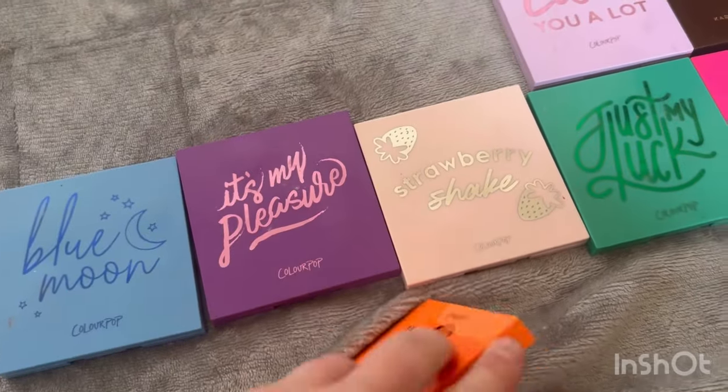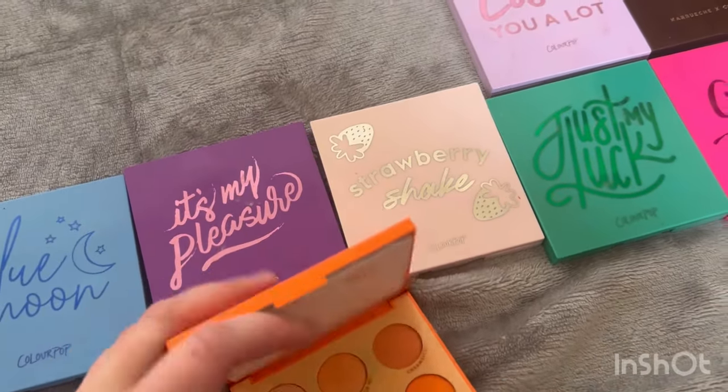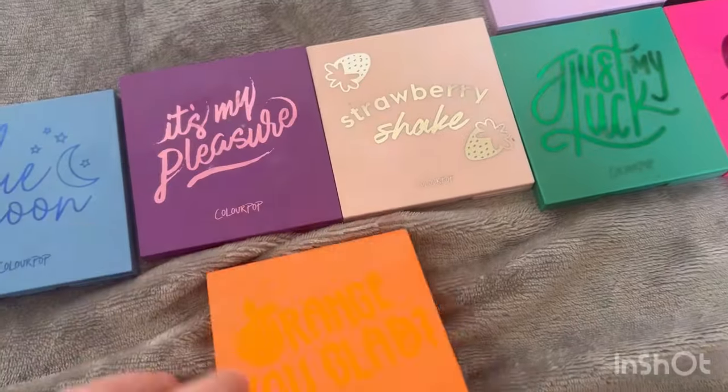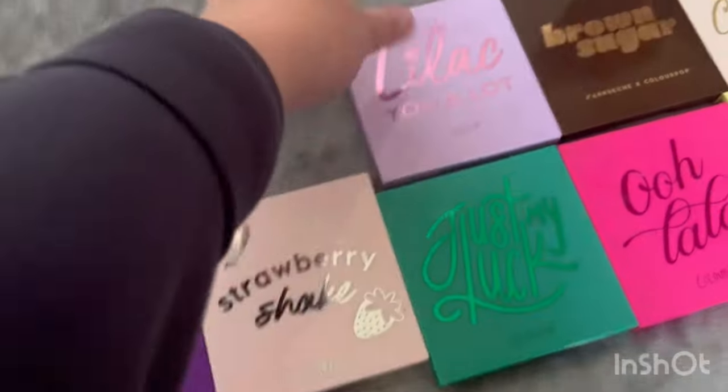Orange You Glad. This one I was about to get rid of last time and I didn't. It's brand new. I have all these shades really, so I'm going to get rid of it. Lilac You a Lot.